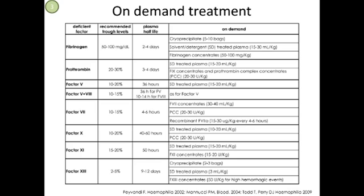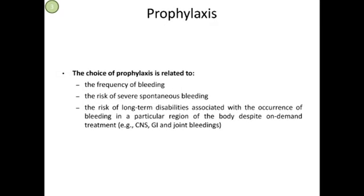And what's happening with prophylaxis? Prophylaxis is not as obvious as it is for hemophilia. It's obvious, for example, in factor 13 deficiency, because it's easy and we have very good results. But for all the others, it depends. And you have to see the frequency of bleeding, the risk of severe spontaneous bleeding, the risk of long-term disability associated with the bleeding of your patient, the CNS, GI, and joint bleeding, and also the levels that you are going to keep are going to be different.